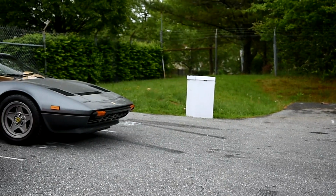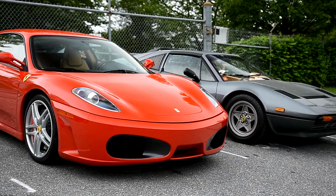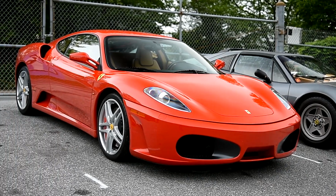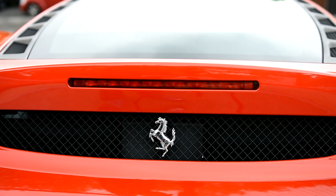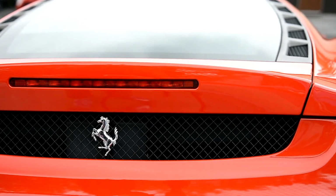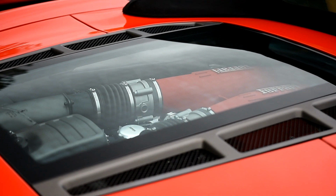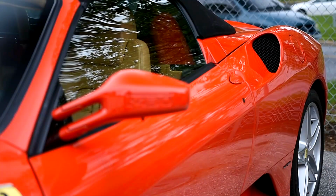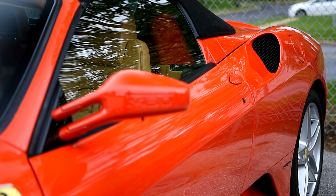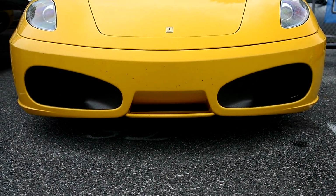A number of F430s in coupe and spider form were at the show this year. The F430 was the first Ferrari to use the 32-valve F136 V8 engine, which was also used in the California, 458, Maserati's Coupe, Gran Turismo and Quattroporte, and Alfa Romeo 8C. The F136 is not as musical as its 40-valve predecessor, but apparently it is a lot easier to live with. It was the last mid-engine Ferrari available with a manual transmission.